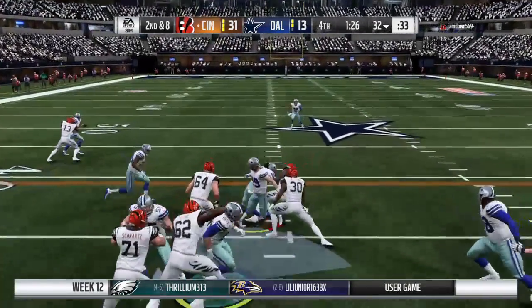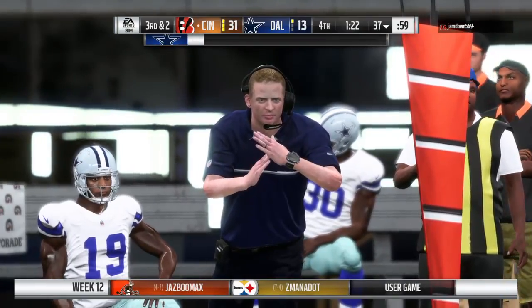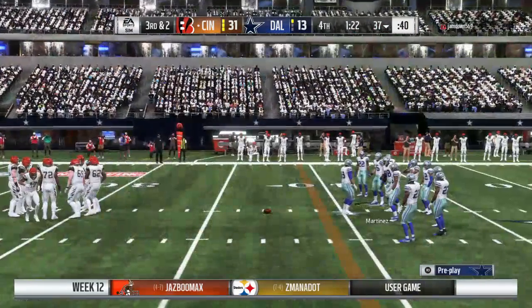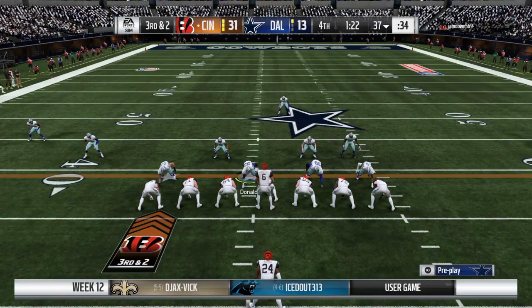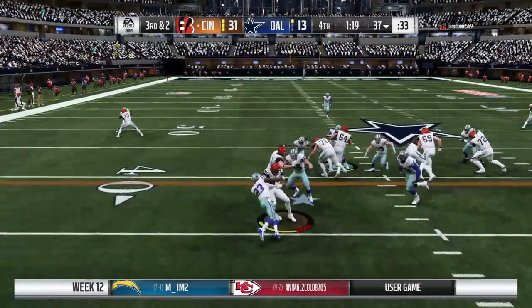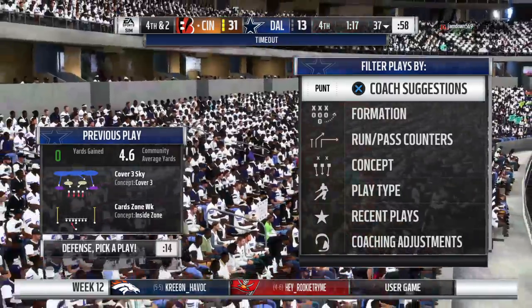They go with Howard again. Found a little room there as he's up to about the 37. It's a gain of 6, moves him to a manageable 3rd and 2 situation. And now the Cowboys are going to call another timeout, as they'll talk it over here before what'll be an important 3rd down. They'll try to run for it with Howard. Call it no gain there, and it leads to a 4th down.